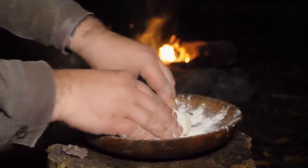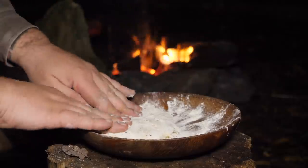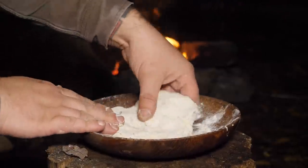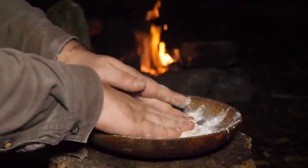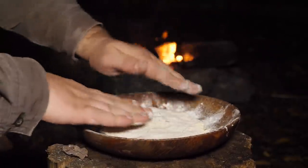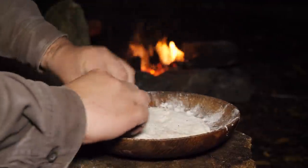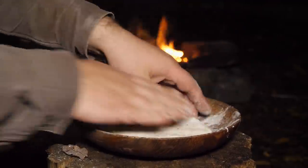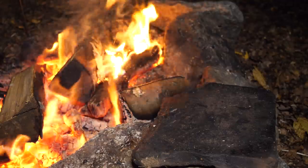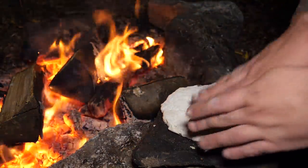This is just some bannock bread mix. I've just added some water to it. It's got grated cheese in it, and instead of adding butter or something, I put suet in it. So it's a little bit different to what I'd normally do. I'm just gonna cook that on a rock over the fire. I think we're moist enough here. Should be good, other than the twig. This stone here is quite hot, but there's no rush with it.